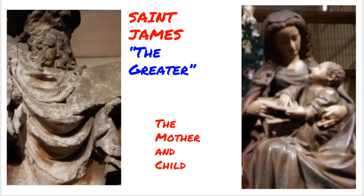Mm-hmm. And this one, if you really look at it, you can see it from here. You can see the nose is completely broken off. The facial features are all pretty much destroyed. The only thing that resembles Jake is the beard.